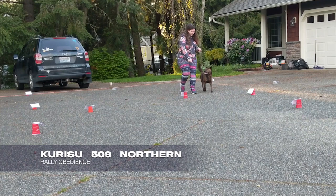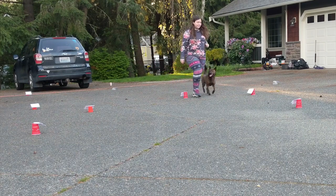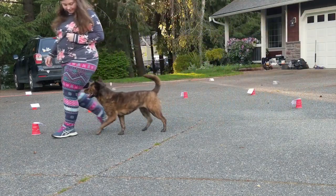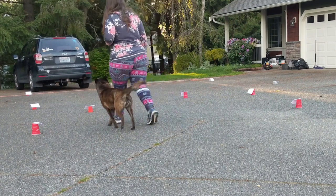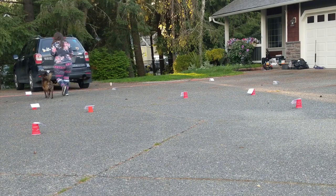And here's this dog, also competing in rally. Like I said, not everybody has equipment. This owner made the best of it. She has solo cups that she taped the rally signs to. All the rally signs for UKC are available in PDFs on the UKC website. So if you wanted to practice this, you could do it at home as well.